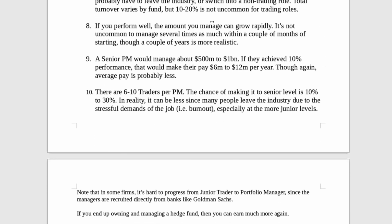If you perform well, on the other hand, then the amount you manage can grow rapidly. It's not uncommon to manage several times as much within a couple of months of starting. So if you hit the ground running and you smash targets, then you could be managing half a million to half a billion to a billion. But be realistic. Usually this sort of performance does take a couple of years, and it does depend on market conditions and what's happening in the world. Last year, if you'd started trading, of course you probably could increase the amount that you have under management due to the pandemic.